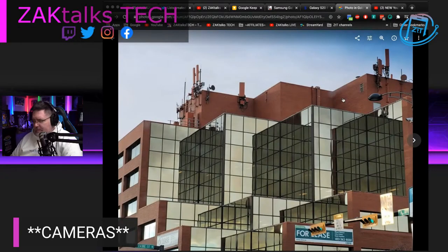My wife did a zoom in on this building. You can see a bit of the HDR kind of kicking in here with the shadows and whatnot. Okay.